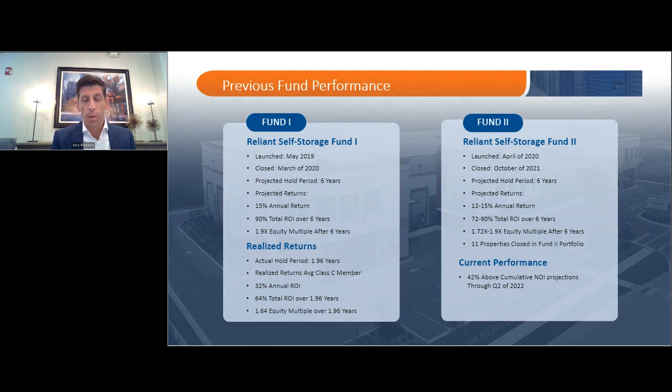And I'll talk a little bit more about how we try to structure our funds for our investors. But just to give you a sense, we've had a lot of experience in the space and working with investors to understand how to deploy capital efficiently in the market.